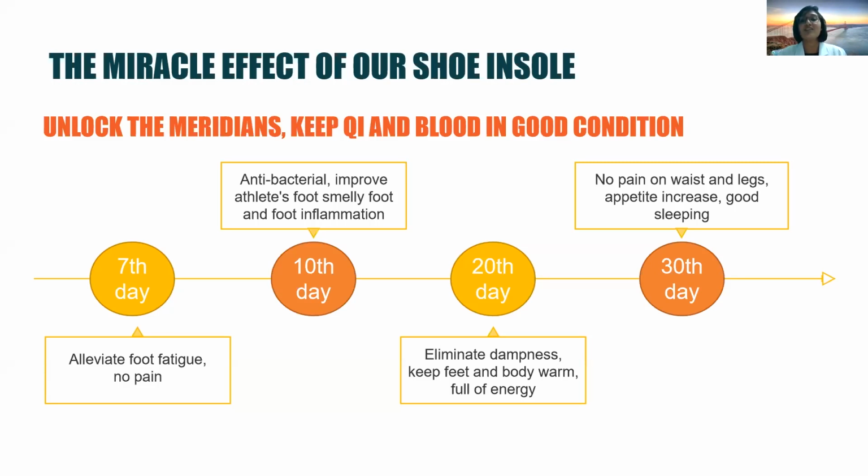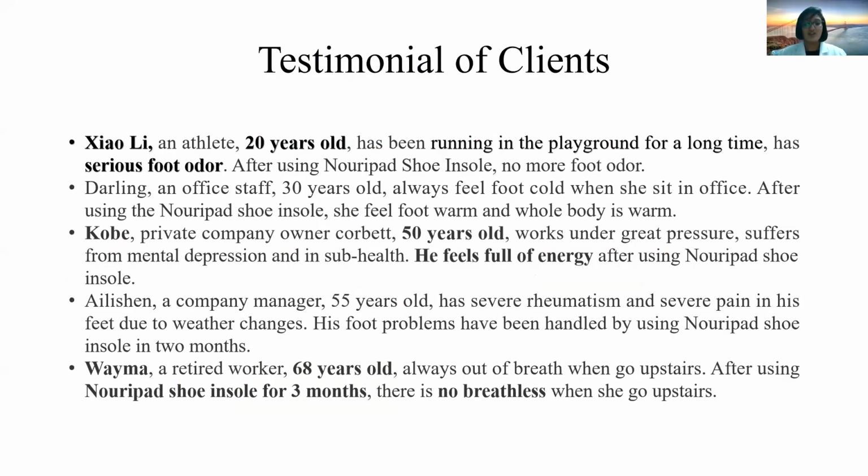Not only that, on the 30th day, it remarkably reduces your pain. There won't be a pain in your waist, your appetite will be increased, and you will have proper sleep. These are the miracle effects of our shoe insoles. Well, let us look at the next slide of the testimonials. I'll be sharing about 2 or 3 testimonials of people.